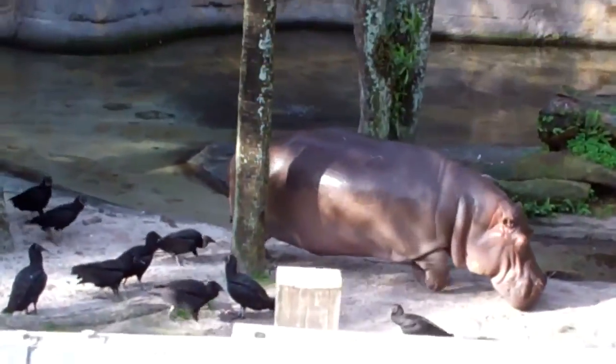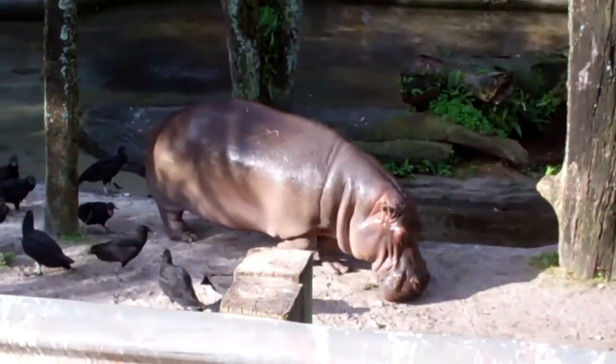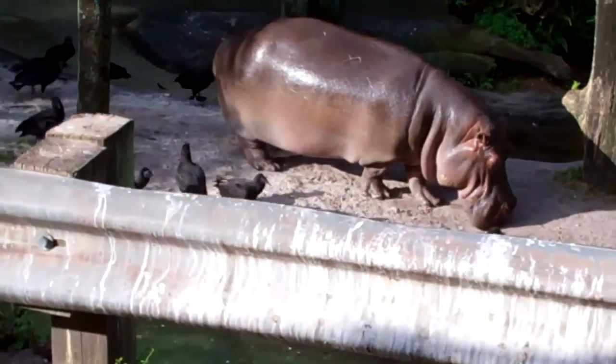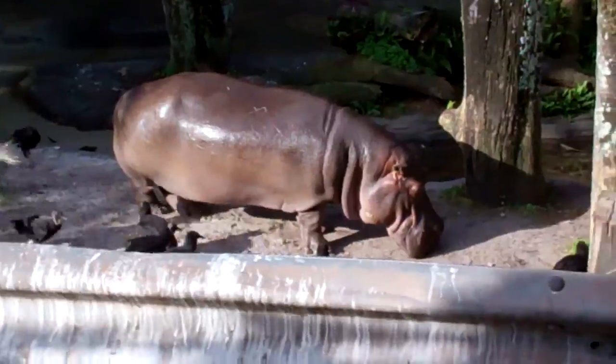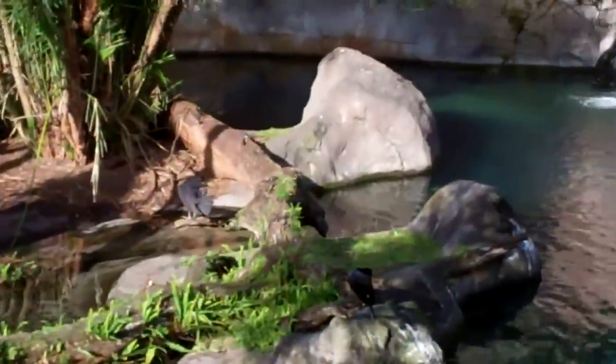Oh, everybody check out that hippo outside of the water. Definitely tells how much of an animal they really are. That's big. Wow, everybody got those cameras ready.